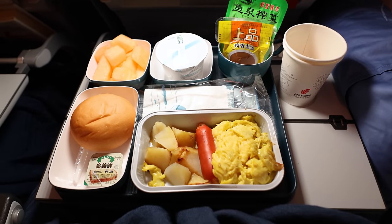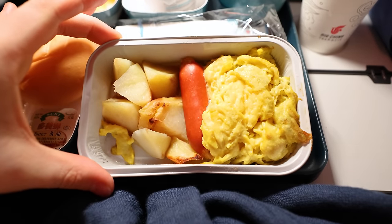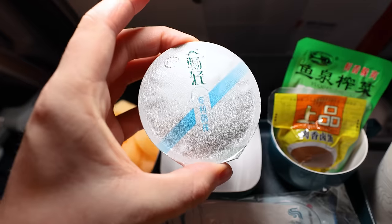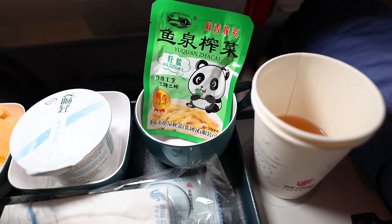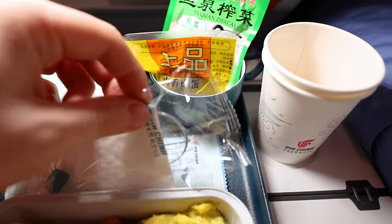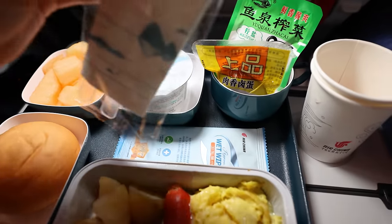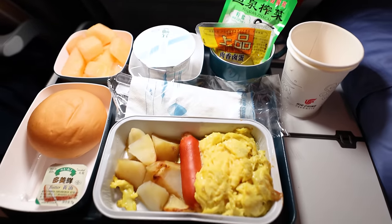The scrambled eggs came with a sausage and some breakfast potatoes and were served alongside a cold bread roll with butter, some melon, another cup of that sweet yogurt, a marinated egg, and a pack of Yuzhuan chazai, which are pickled mustard stems. Chazai, literally translated, simply means pressed vegetables, and Yuzhuan is a town near Chongqing where these were made. All in all, an okay breakfast service.